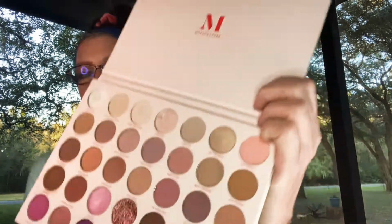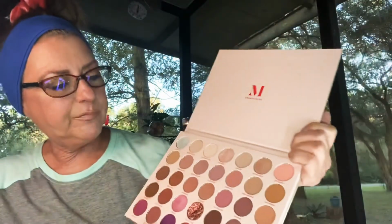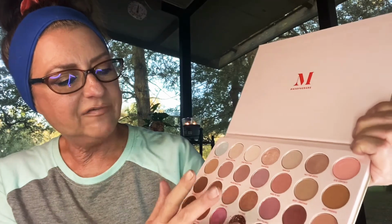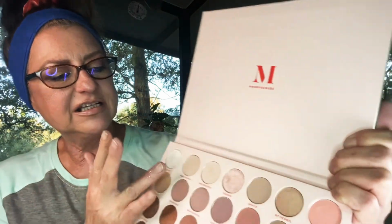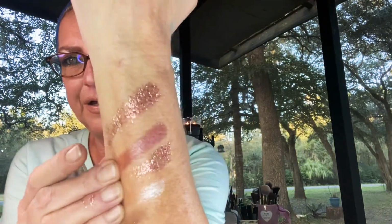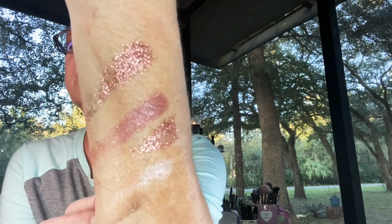Look at that. I'll show you again. Now, it does have a lot of browns, but this is like a purple kind of. It does have these glitters. It has the shimmers, has this one greenish color here. But look at that. That's just beautiful.